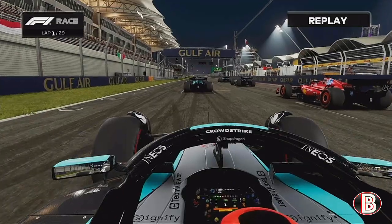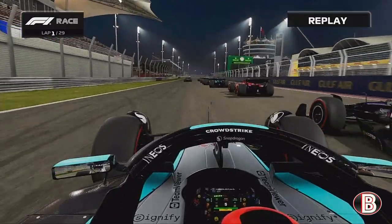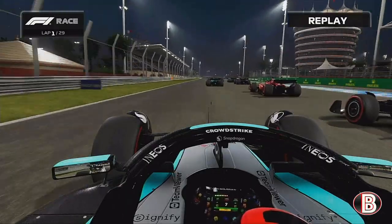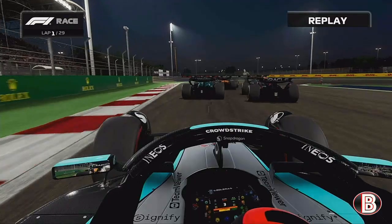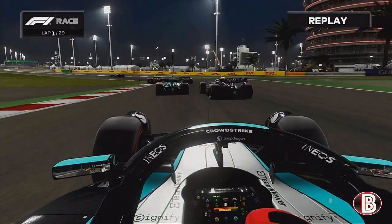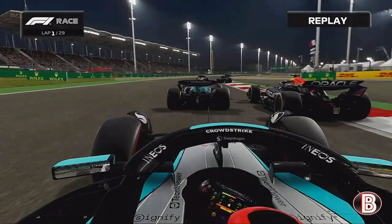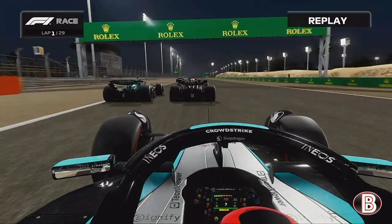We're racing in 2027 and we've got a pretty decent start, but we have lost out to the Williams slightly. We're going to go for the lunge though as everyone goes into turn 1. Everyone's all over the road. We're trying to get round the outside there of the Aston Martin of our former teammate Fernando Alonso. They're side by side with Max.